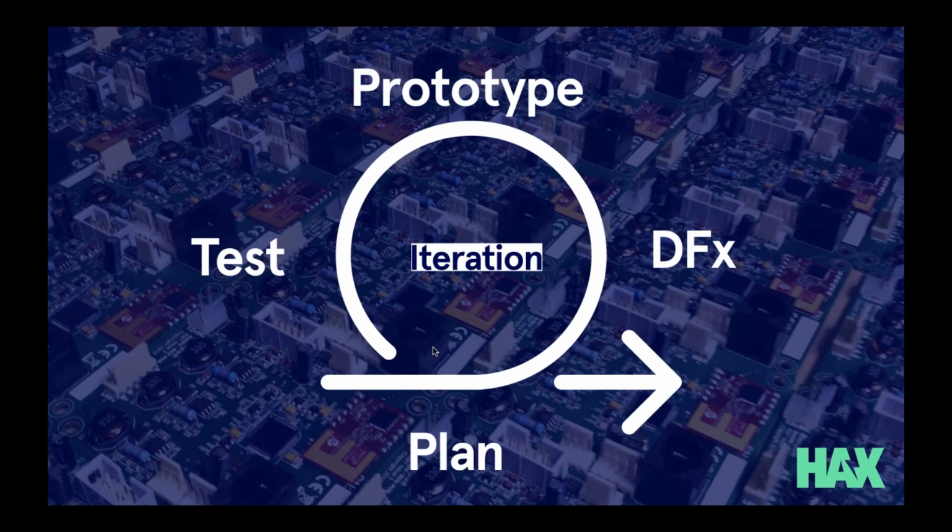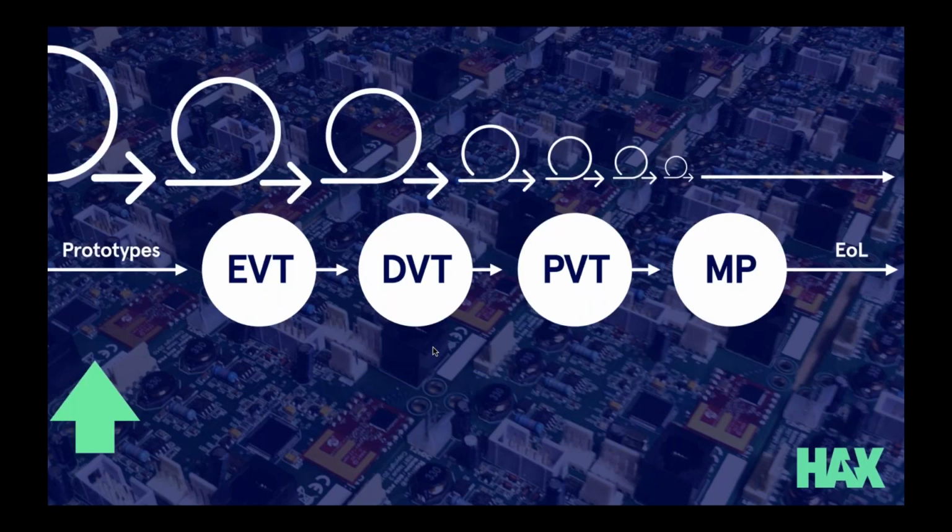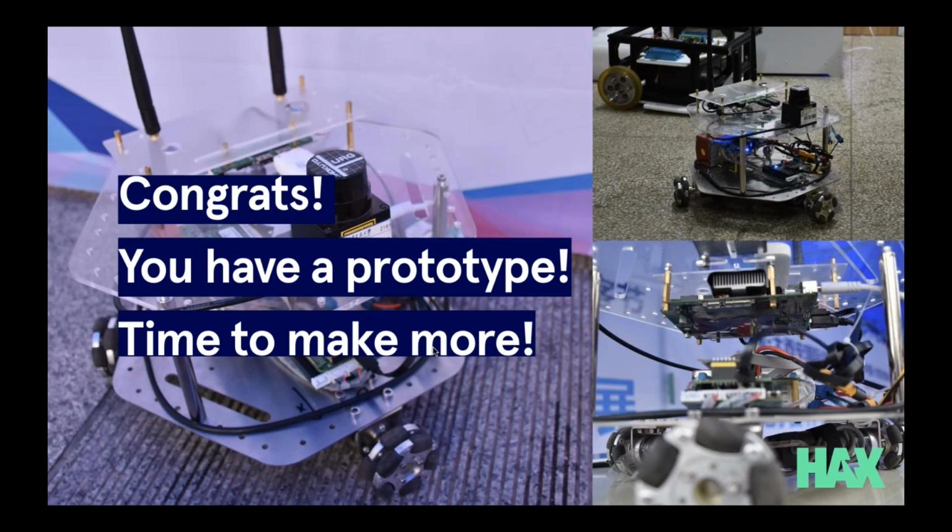So I'll just make the assumption that everybody in the call, with the preface of the talk, is coming in with some sort of prototype. Maybe you're in your garage, you're soldering something together. Maybe you have a handful of prototypes that are out with customers, and it's an early stage where you've started to build out, hey, we have something, right? Congrats, you've got a prototype, it's working, people want it, it's time to make more. But in reality, this is step one of a very, very long process.